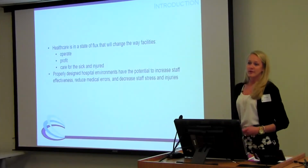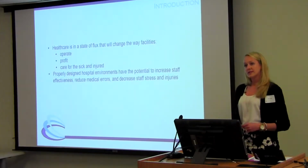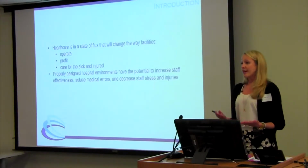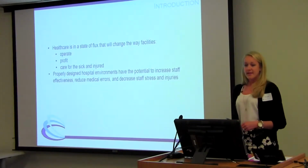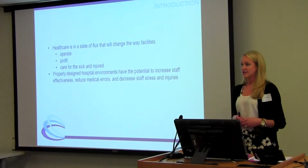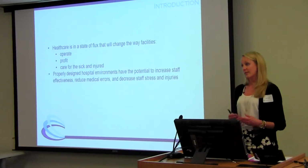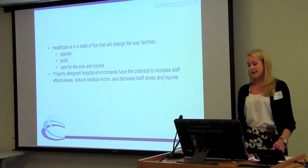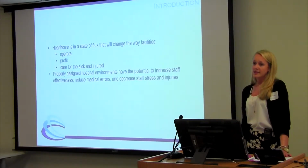So why is this important? Well, healthcare is in a state of flux. It's changing the way that facilities operate, the way facilities profit, the way you all care for your patients. And it's in the midst of a construction boom, partly because of new legislation, and partly because our population is aging and we need more space for our patients. Properly designed hospitals have the potential to increase staff effectiveness and provide a higher quality of care.